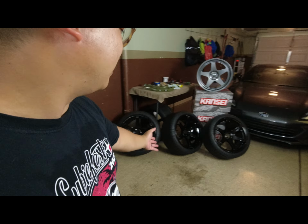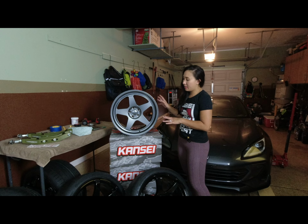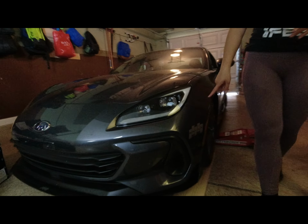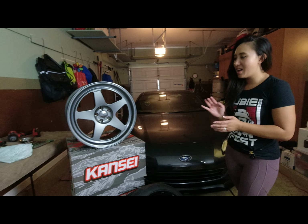We have a lot of gear that we just recently got for the BRZ. We got the N-Key wheels already wrapped in Continental ExtremeContact Sport tires. And then we also have the Kansai wheels. I think this gray is gonna really match the Rally Innovations decal that we currently have. We just added that on, and I think it's gonna look super sick. It's gonna really tie the whole look together.